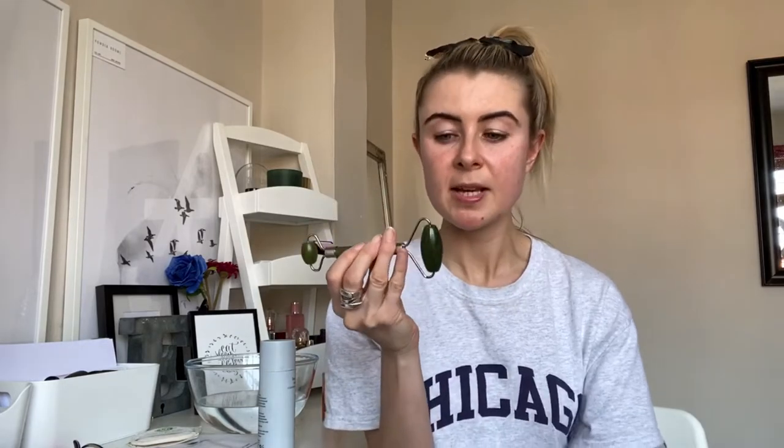Now with Jade rollers, there's a lot that can be said about these in terms of crystals. So I know that the Jade crystal is meant to fight away any sort of negative energies. It's meant to help anxiety. I'm not saying I strongly believe in crystals and that this is what happens if you use Jade, but I would love it to. I am quite interested in crystals, but I'm definitely no expert. However, if you are interested in that element, Jade is a very good one to use because we could all do with less negative energy, right?